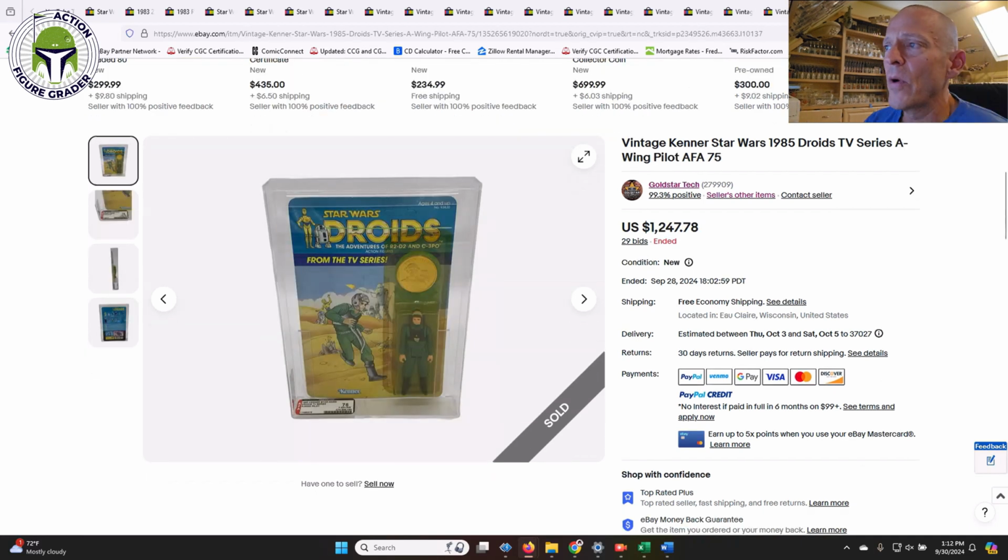75 grade for the A-Wing. One of y'all said that this was a relist, but I did want to at least show this. AFA 75, the Droids A-Wing is a pretty desirable card back. I think the last time it sold around $14.50 based on one of y'all's comments. This one did sell for $12.47 for an AFA 75. So it resold, but for less.